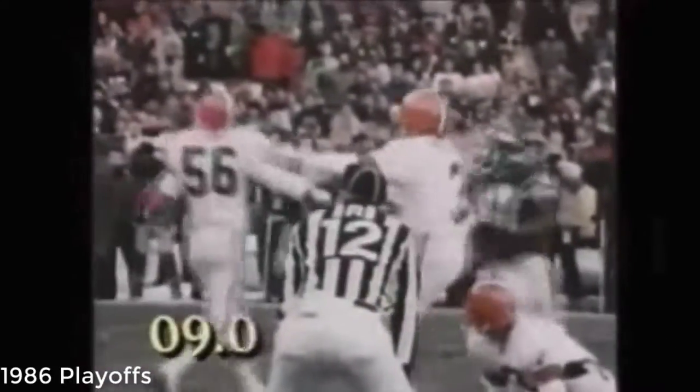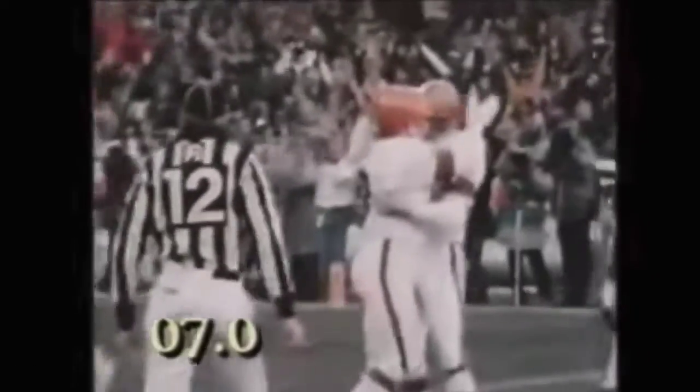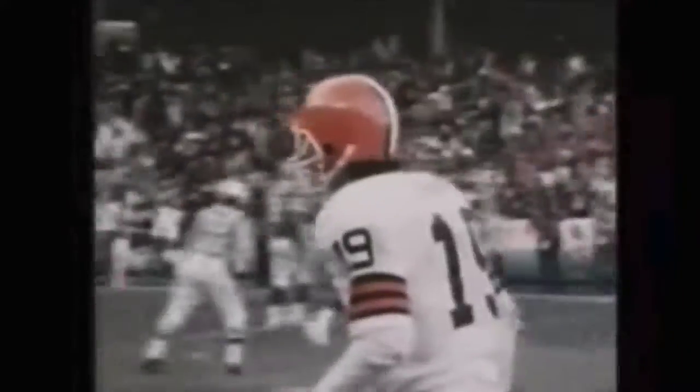38-14, the final score. Now here's the snap, the hold, the kick is up. It is good, and the game is tied. The Browns have come back from an unbelievable disaster to tie it. Ernie the Kid looked bad for a moment, but when the pressure was on, he came back and got the 10 points he needed. This place is absolutely bedlam. The stadium has gone berserk.